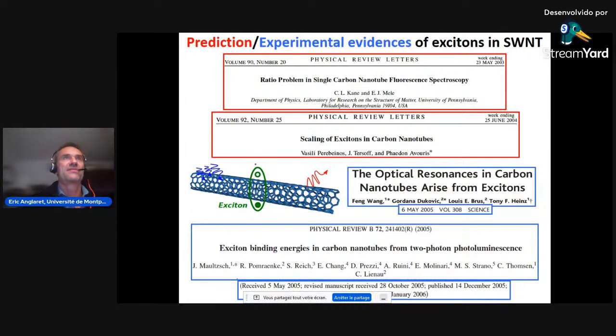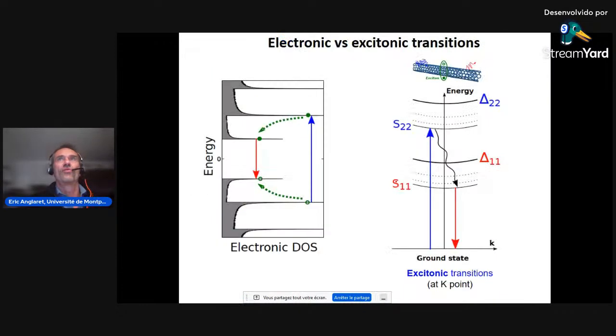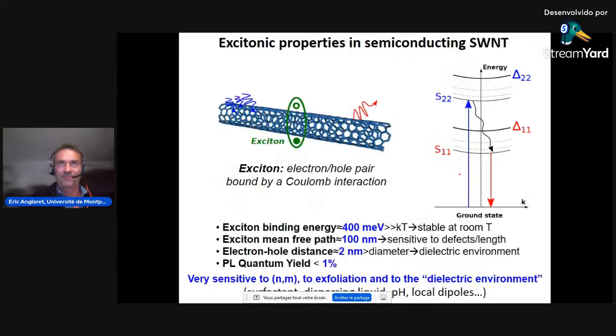So once again, these excitons correspond to exciton hole pairs, and rather than describing the photoluminescence using electron transitions, you now have to consider some bound electron-hole pair states with corresponding excitonic states, which are associated to each of these peaks in the density of states, and which will be responsible for the different optical transitions.